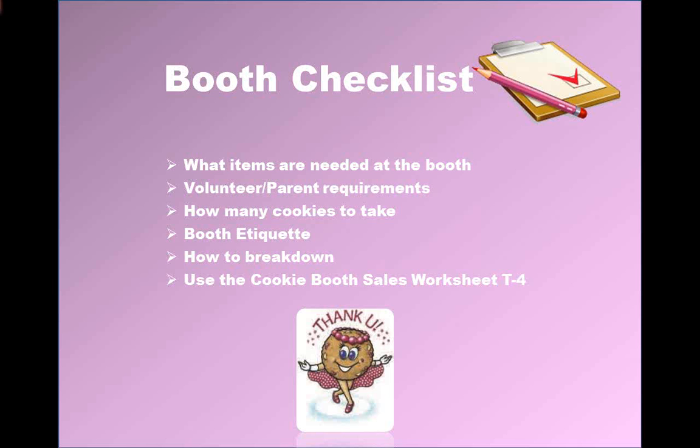How many boxes of cookies to take? The average 4-hour booth has sales of approximately 100 to 145 boxes. Review the chart located in your guide.